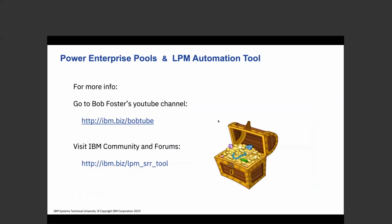The owner of the tool, my good colleague from Austin, Bob Foss, has videos about this. He has a YouTube channel. We also have a good amount of information documented in our IBM community. I strongly recommend you check it out. By the way, I'm the European liaison for this type of tools. Please don't hesitate to contact me right now or later when you have questions.